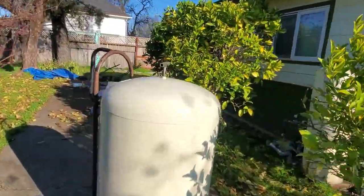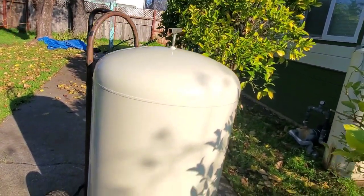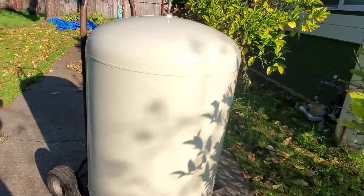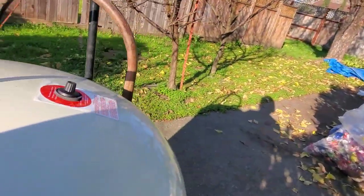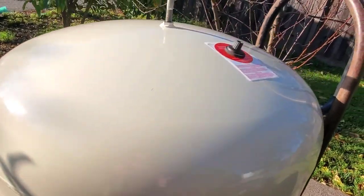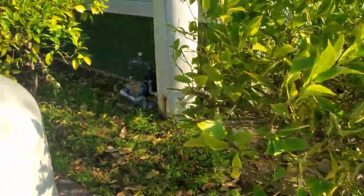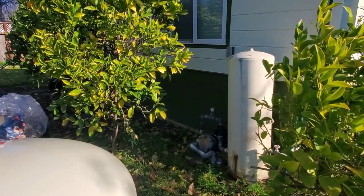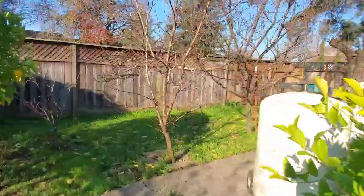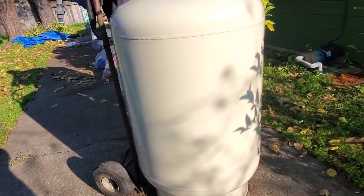There is the new tank. That is really nice looking, huh? Nice finish on it. Challenger. It's going to go in real nice behind the orange tree right there. That's a beefy tank, Tom. I don't think that's going to go over in an earthquake. No. Now that I look at it, I don't think I have to worry about that. That's a beauty.